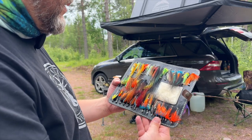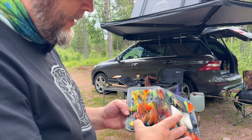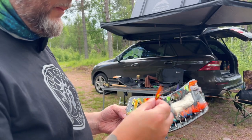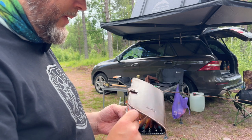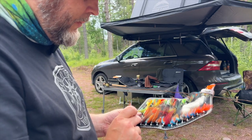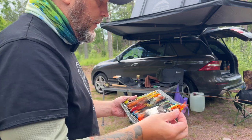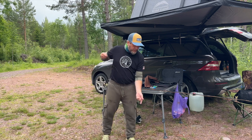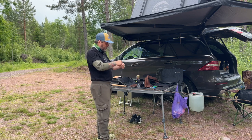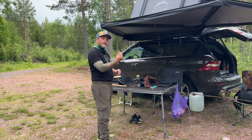So here we have a few flies. I think I might go with this really small one. There we go. I'm gonna try that one first. Yep, that's gonna be the one. When we go up north, we're gonna try a classic. Now we're not in salmon water, but big trout water and grayling and perch and whitefish, so on. There we go.